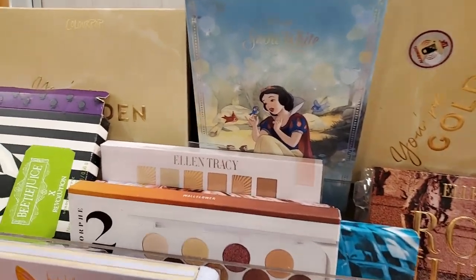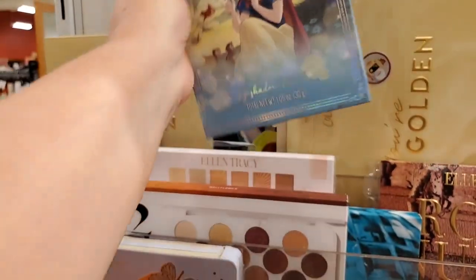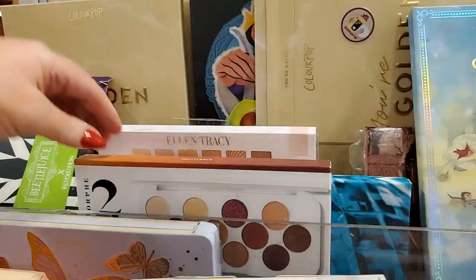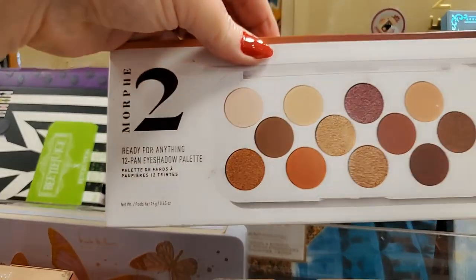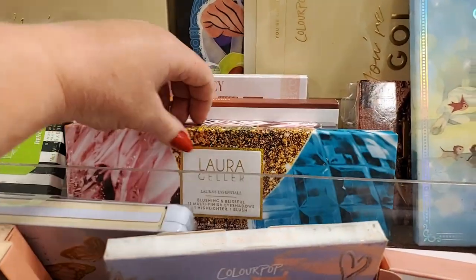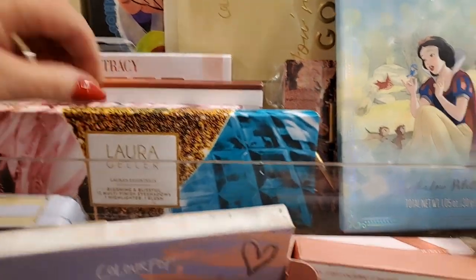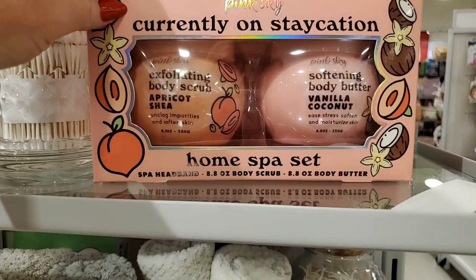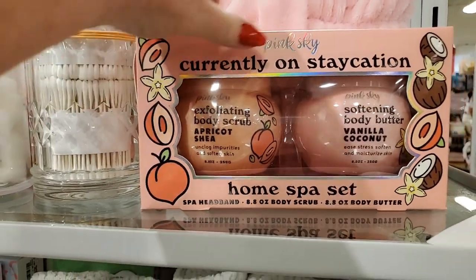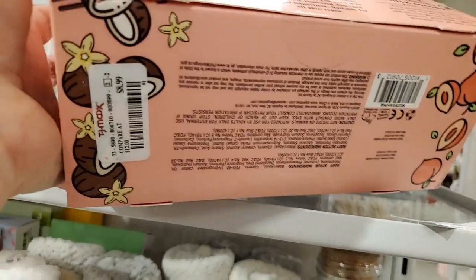Various eyeshadow palettes. Got Snow White. $6.99. Morphe 2. $7.99. Laura Geller. That's $7.99. ColourPop. Off Melrose. And Home Spa Set, Softening Butter, Vanilla, Coconut, Exfoliating Body Scrub, Apricot Shea. Comes with a little headband. That's 9.